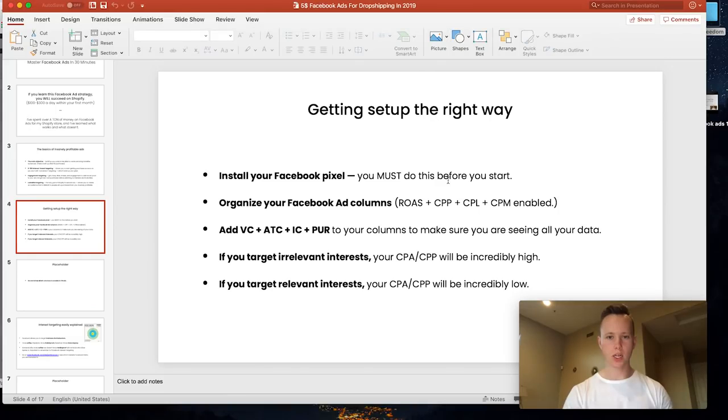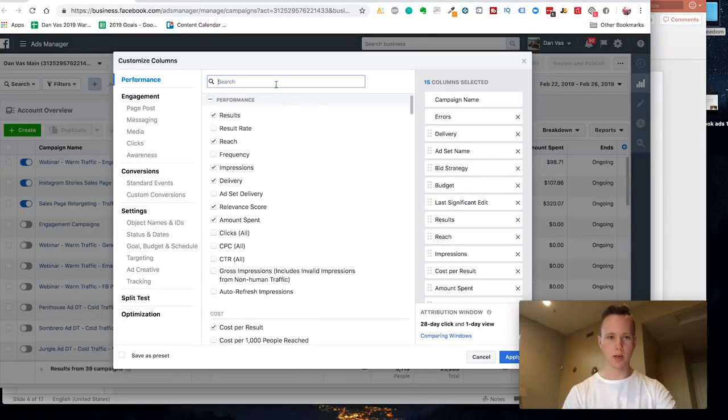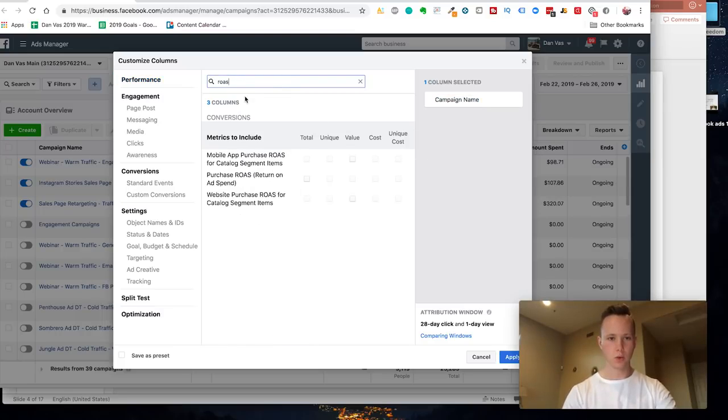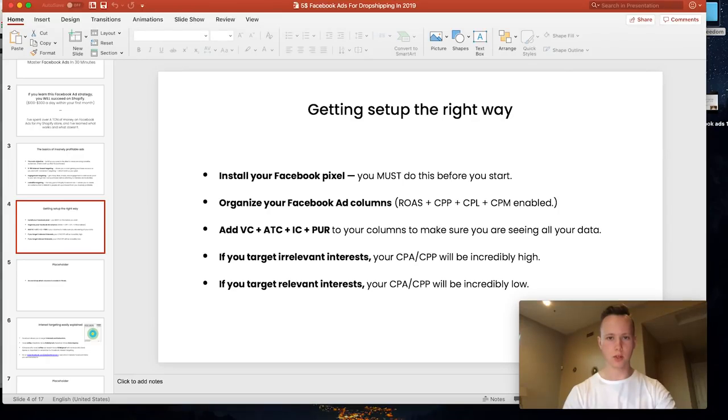Now we are going to enable ROAS, which means return on ad spend, and CPP, cost per purchase. Let's close all of this. We don't want any of this. We're going to start fresh. So ROAS, which is this website purchase. There you go. We're going to put total, and then we want to put website purchase ROAS. We don't have a mobile app, so we're not going to do that.